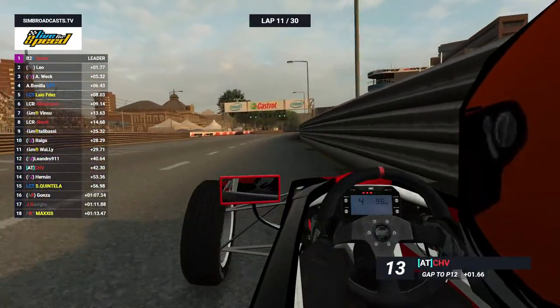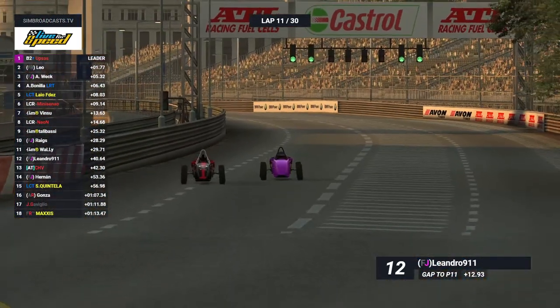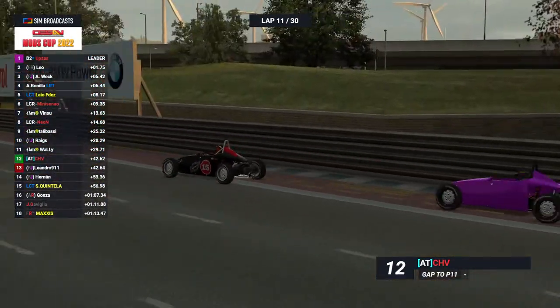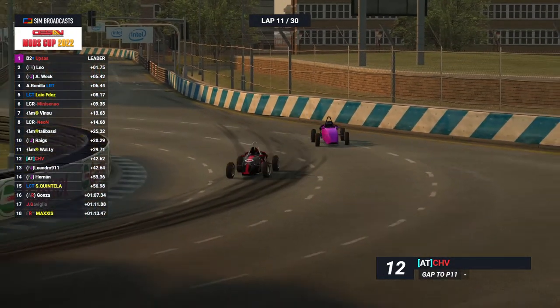There's a battle lower down here. Leandro had a bad exit, we think, and that has allowed CHV to catch up for Argentina Turismo round the outside, and that will be job done into the hairpin if he can keep it there. And yeah, so another place lost for Leandro.